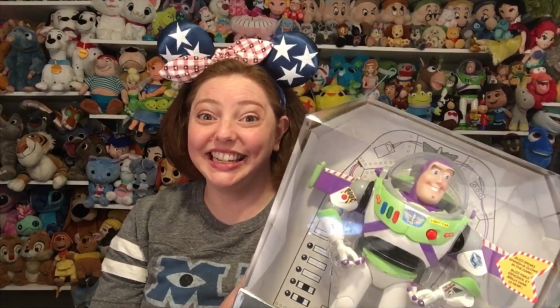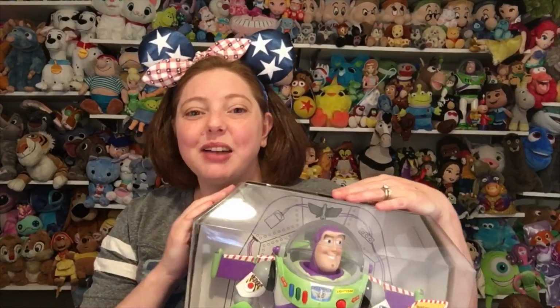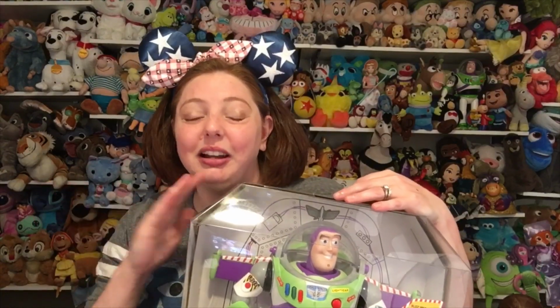My husband was the one that wanted this. And I have the regular action figure Buzz right there, that I had gotten several years ago from the Disney store. He's just the regular one.